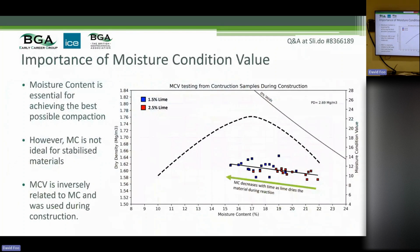So the graph to the right basically shows the compaction curve that was determined in a lab with the glacial till with lime mixed in. And we needed to achieve that maximum compaction. And you can see that for the moisture content there's a window of 15 to 19 roughly to get that kind of 95% maximum dry density.